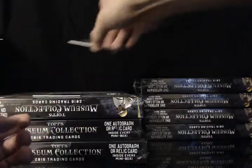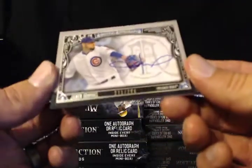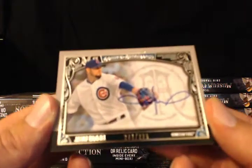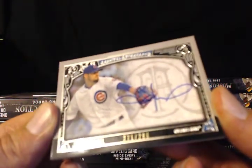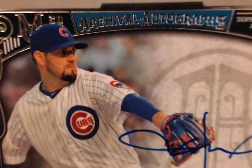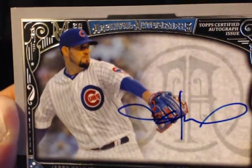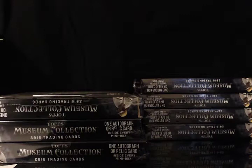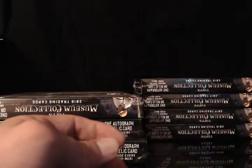Golly. What's up with this? Jason Hammel, 271 to 299, Arch Rival Autographs, for the Cubs. You know, they told me that this was just... Yeah, that's why I was saying that. It's like Mets, Cubs, Dodgers. Mets, Cubs, Dodgers. One Yankee.